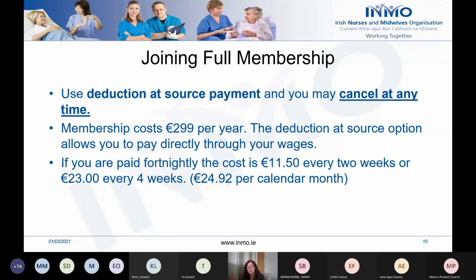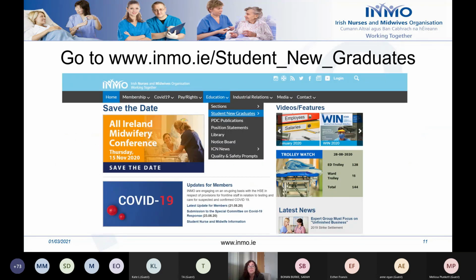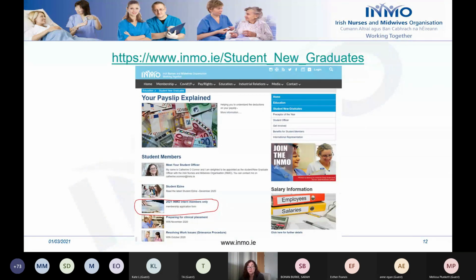If you pre-sign up for membership using that form, you can get a voucher for a course with the PDC, like on interview techniques, wound care management, or other courses available on the website. The form is available on the student and new graduate page of the website. If you go into inmo.ie, it's under the education tab. Hopefully it's not your first time looking at this page, but it's highlighted there as 2021 intern members.